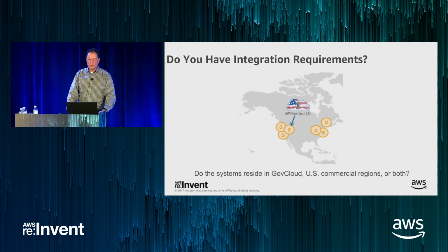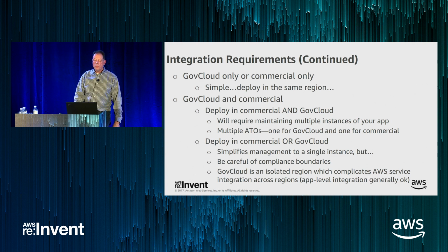And then the last thing I actually want to talk about here before I hand things over to Tom and Steve is the idea of integration requirements. So do you actually have to do integration between regions? And what do you want to think about there? So if it comes down to, hey, my customer's in GovCloud, or the infrastructure I have to integrate is in GovCloud, then I want to build in GovCloud. Or if it's in the commercial region, then I want to build in the commercial region if I have a choice. That's pretty simple. But if you actually have a split scenario where I have some assets in GovCloud, some assets in the commercial region, now I've got a different set of questions to ask.